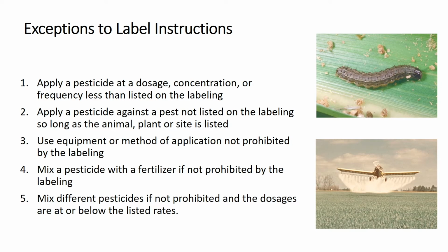Another exception would be applying a pesticide against a pest not listed on the labeling, so long as the animal, plant, or site is listed. So the pest may not be listed, but the area that you're applying it to could be, and that way you can still apply it for hopeful control of that particular pest. Use of equipment or method of application not prohibited by the labeling. If it doesn't say that you can't aerial apply those chemicals, then in essence you could have those aerial applied if that was something you wanted to do. If that was an option for you.